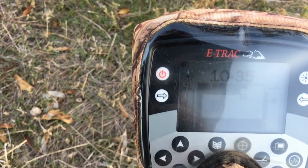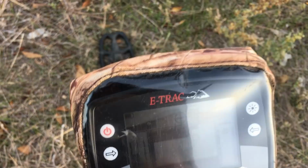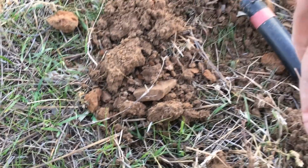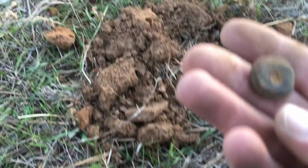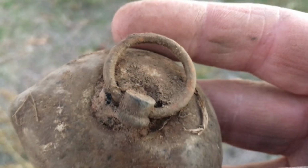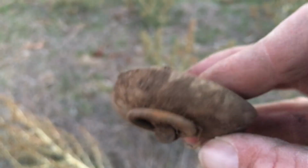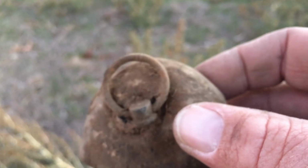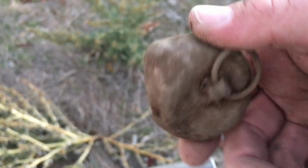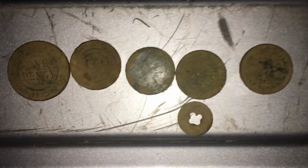What have we got? 10.35, this is probably a little half penny, I reckon. There it is. What have we... Oh, it's one of those things. One of those things. Righto. Back here, viewers. That's either an old pocket watch or an old bell. But that sounded cracking, that thing. Oh my God, mate, I thought I had a florin or something. Anyway, we'll keep looking.